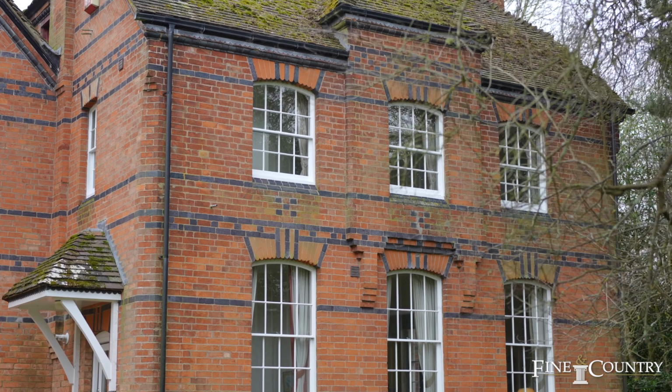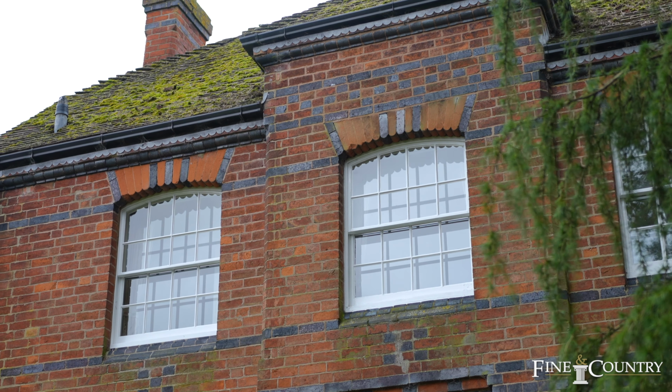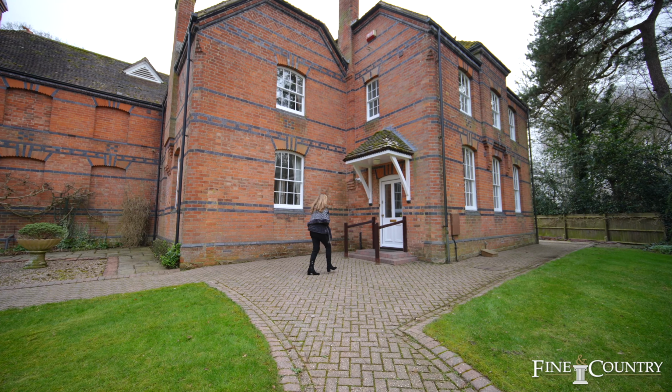decorative red brick, high ceilings, sash windows and many other original period features in a superb rural location surrounded by open countryside. So come with me, let's take a look inside.